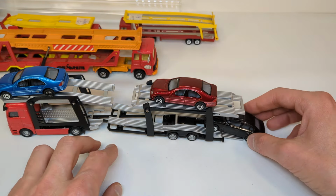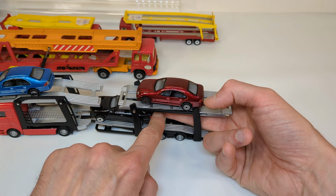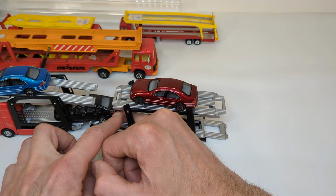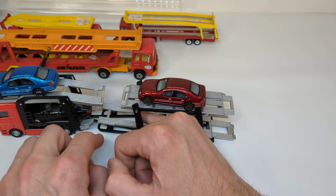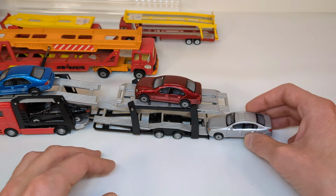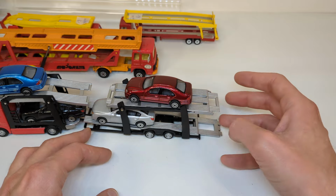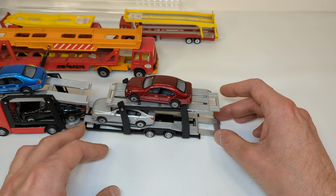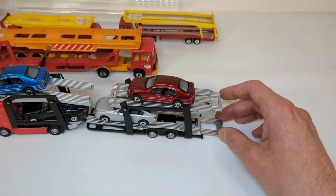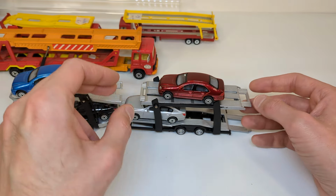So got the ramp extended so these can fit on there, continuing all the way to the front. There you go. And then the silver one from the middle section can just sit in here. So there's definitely some room for some more cars if you put some smaller cars on there. But all in all, a Smart would fit on there on the back.